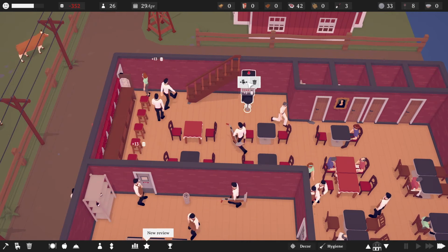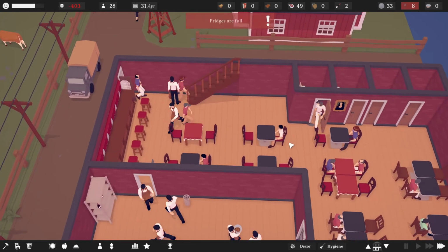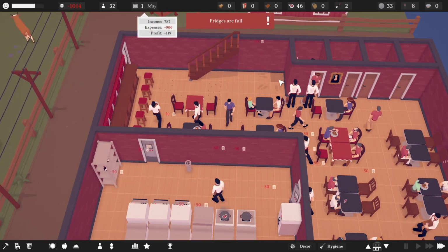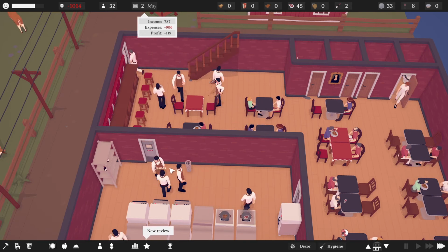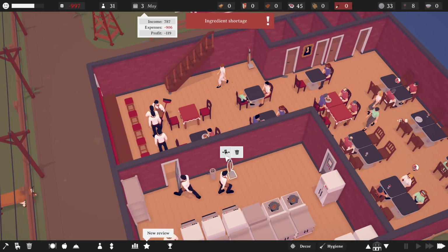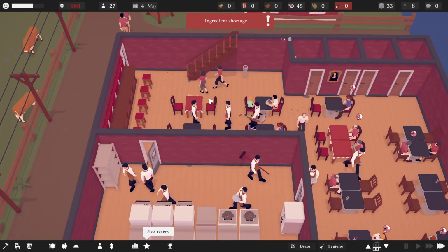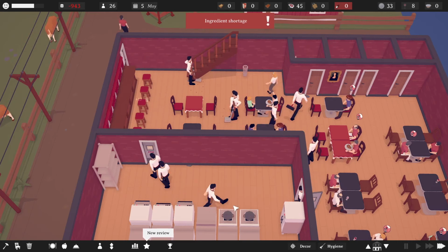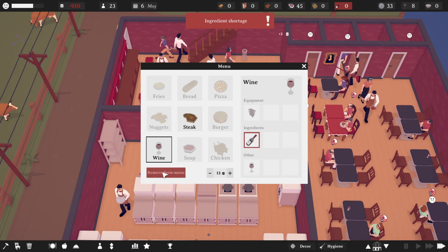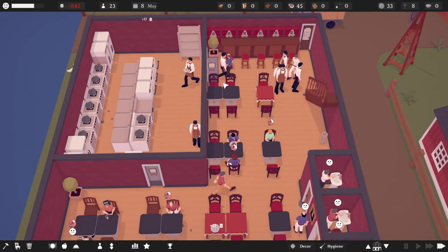We're fine with the wine glass shortage. I'm actually going to take this, put it next to the bathrooms upstairs. I'm going to take the vacuum. We're going to put it here. Where's the other vacuum? There it is. We're going to take the other vacuum, put it there. We're going to take the broom, put it there. Keep it out of the kitchen. Let's go ahead and take wine from the menu. Now we're back to only doing steak.